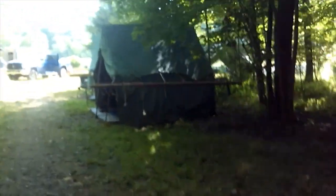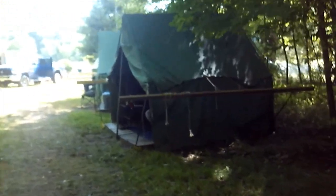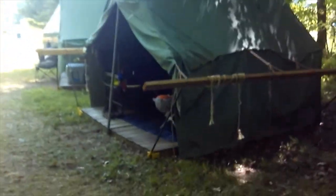This is the trail I come down. There's my tent right there. First one. Got my chair. It's gonna be a good week.